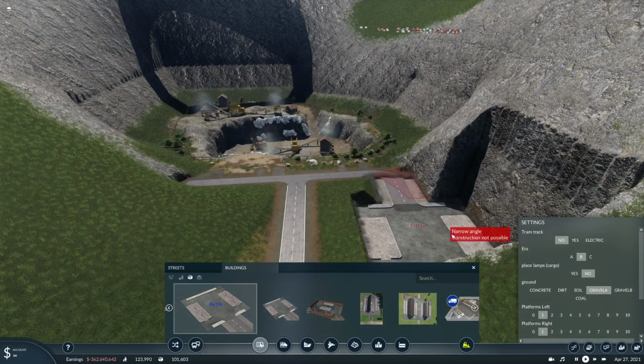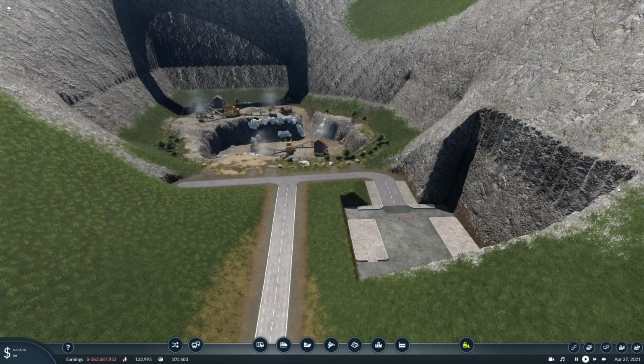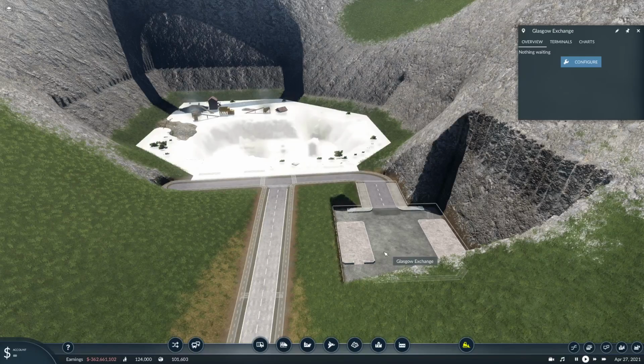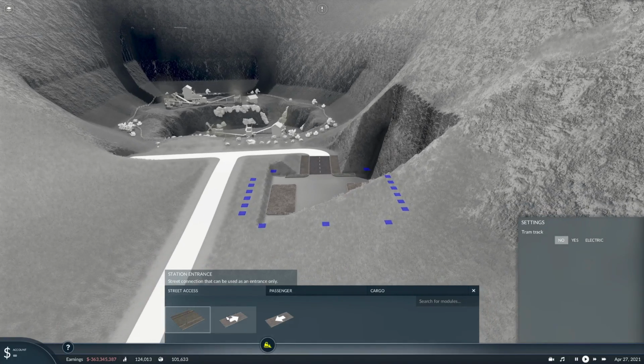Right, you go in there. That's kind of wild. It's really wild. Oh well. And it's gonna be wilder. Right, let's extend this out.